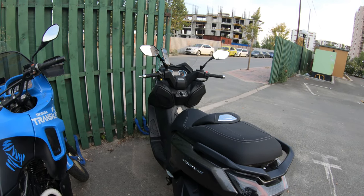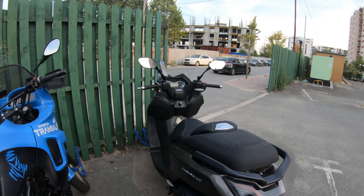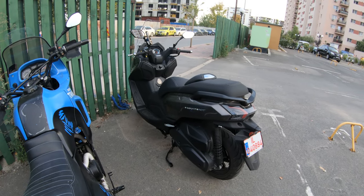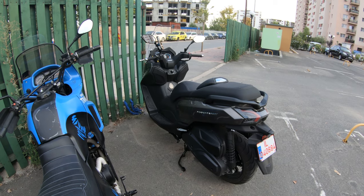The engine, plenty of power, strong. What more is there to say? It's actually a pretty good scooter for long distance riding. Comfortable, the suspension is comfortable. You can find a good riding position if you're not too tall.